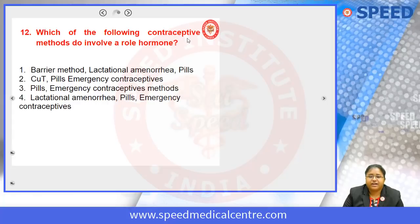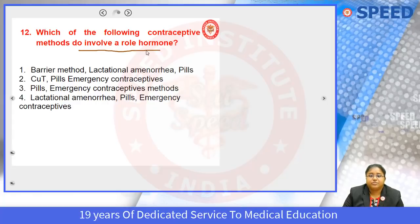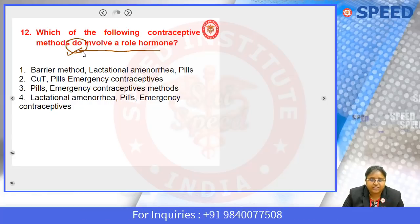Which one of the following contraceptive methods does not involve a role of hormones? So just read the question correctly so that you can identify the answer. Which of the following contraceptives do involve a role of hormones? We have already seen the contraceptive methods. The role of hormones is mainly in the pills as well as the emergency contraceptives. So lactational amenorrhea, pills, emergency contraceptives will be the correct answer for hormones being involved in the contraceptive methods.